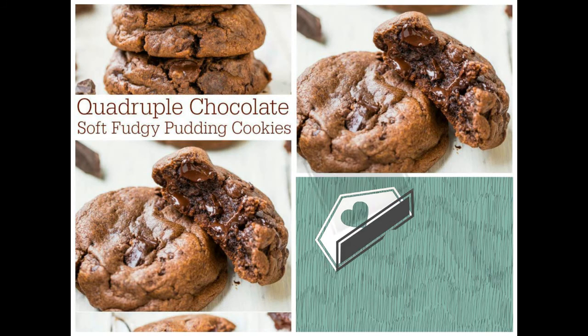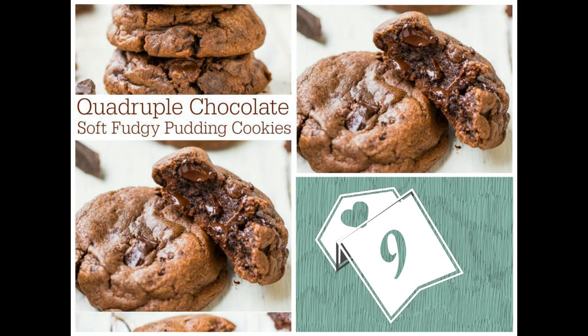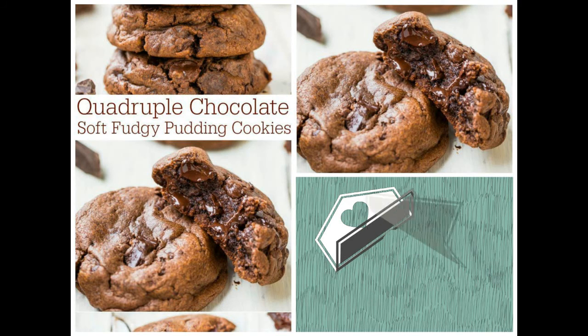Then we have these quadruple chocolate stuffed fudge pudding cakes. That was a long word. Well, people love chocolate. I don't know anyone actually that doesn't like chocolate. And chocolate is popular on Pinterest. What more to say?